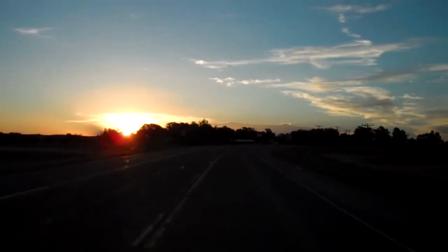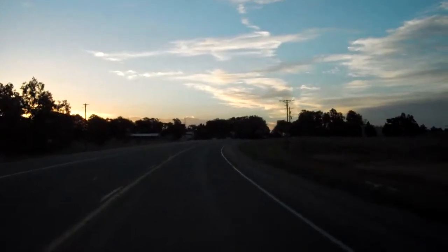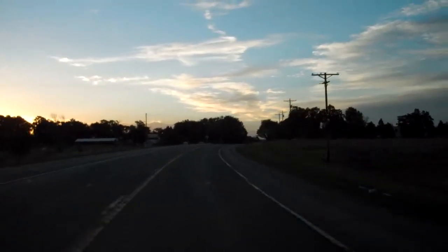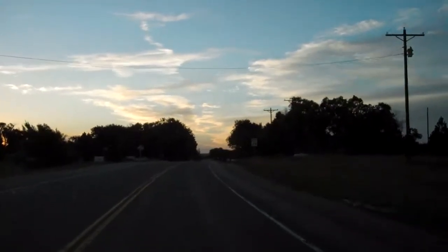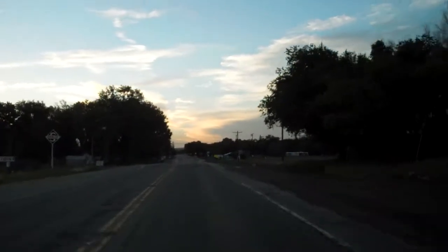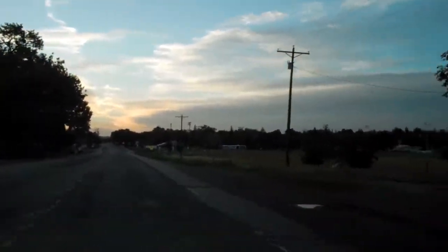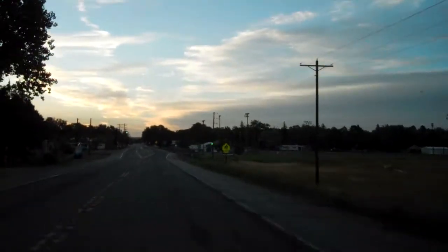And this one's called Simla. 35. Oh, yep. Elevation 6,029 feet. And Sandy tells me it's 35. And look, a baseball diamond. How about that?